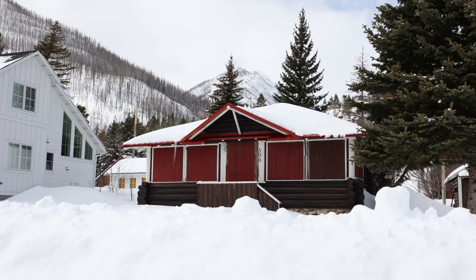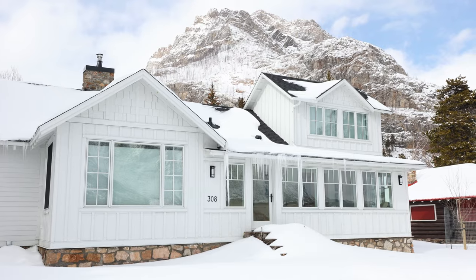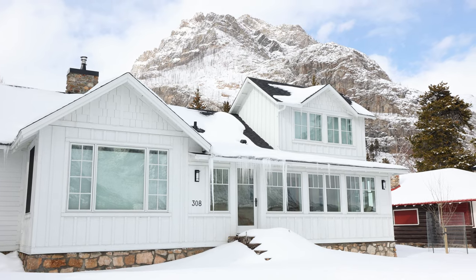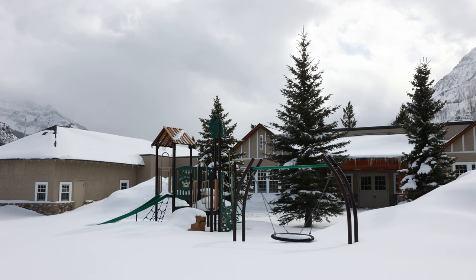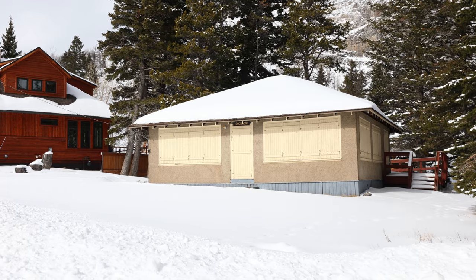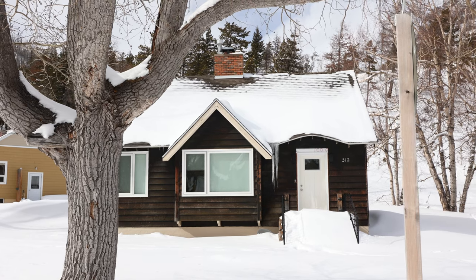However, during winter, it's a very different story. The town's population drops to around 30, and visitor numbers plummet. Play parks are buried in snow, trails are closed, and cottages boarded up to keep them safe from the encroaching winter storms.